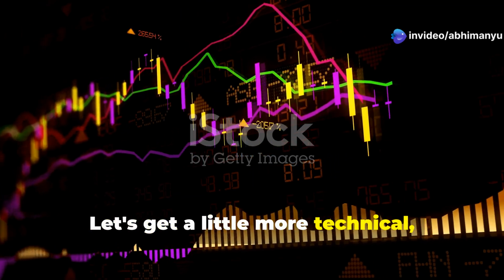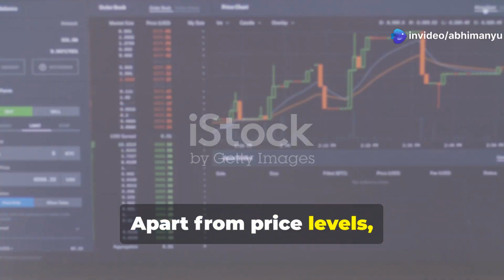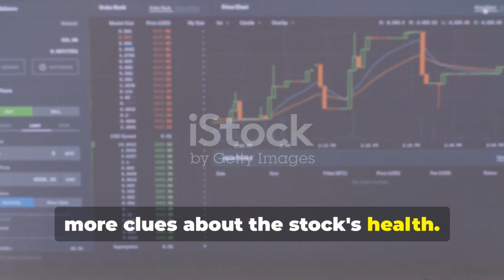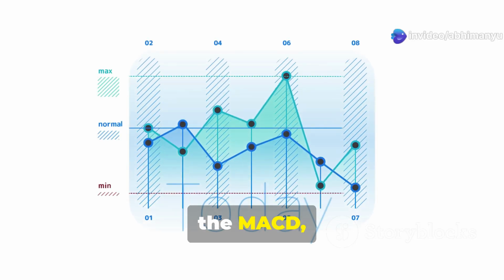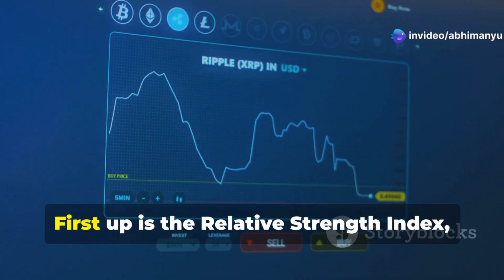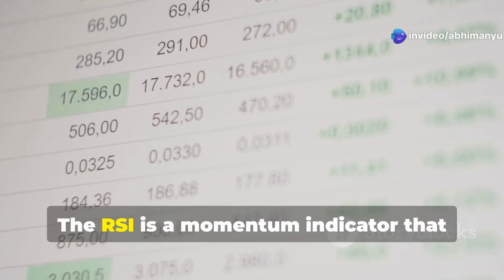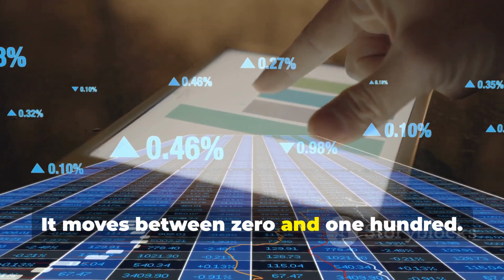Let's get a little more technical, but don't worry, we'll keep it simple. Apart from price levels, we also use technical indicators to get more clues about the stock's health. Let's look at three popular ones: the RSI, the MACD, and moving averages. First up is the Relative Strength Index, or RSI. The RSI is a momentum indicator that measures the speed and change of price movements. It moves between 0 and 100.